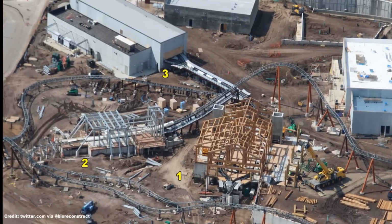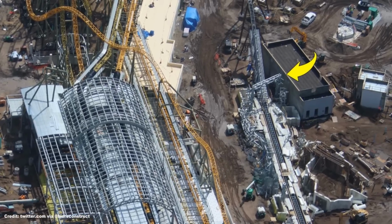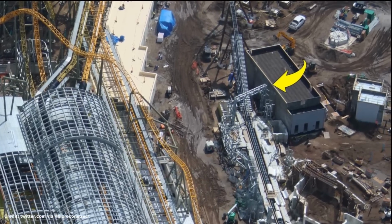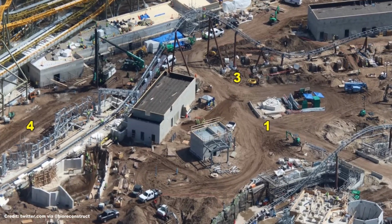Work continues on the structure over the first launch of the roller coaster, and more recently a structural frame has been added over this part of the track. This is where the second launch will be. Here you can see framing on the side of the roller coaster for future theming.